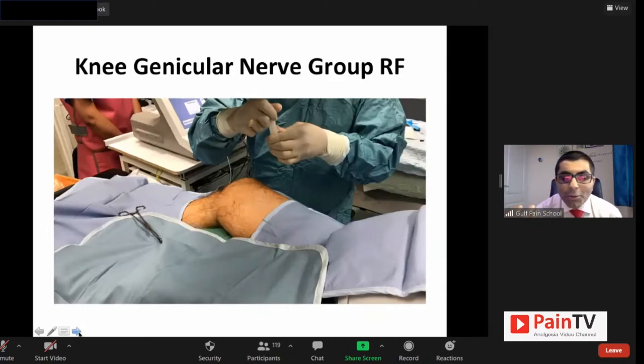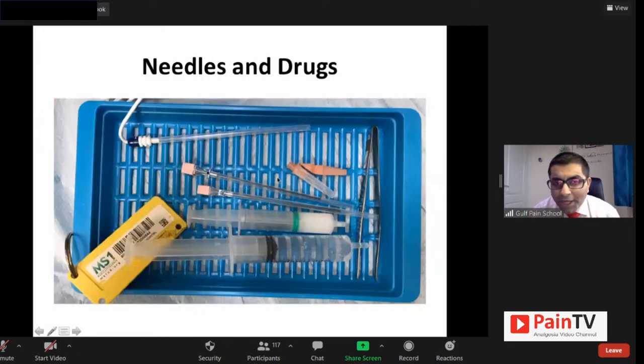Now, consider me as OCD, obsessive compulsive disorder, for cleaning. But when it comes to the joints, do not take a chance, because a stitch in time saves nine. If you have any doubt, just prep again. So I would prep now. This is my usual setup.